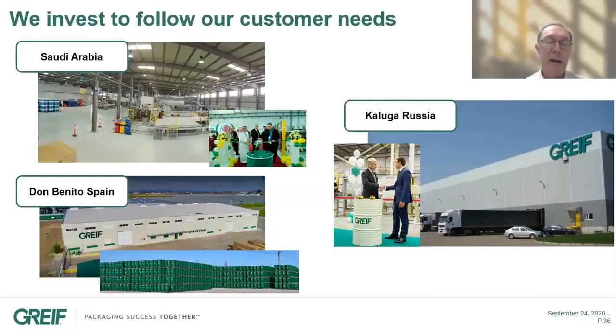As I explained before, the tomato business is a growing market. And so we decided to invest in a brand new plant just in the middle of the tomato field in Spain to be very close to our customers.